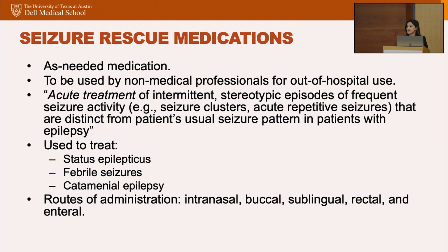So what are they? This is an as-needed medication that's designed to be used by non-medical professionals outside the hospital setting. So this may be parents, this may be teachers, this may be the school nurse, this may be other relatives. And when do we use them? So it's really targeted to be used when a seizure becomes an emergency or it's unlikely to stop without medication. So how do we define that? To be more clear, it's approved for use for acute treatment of intermittent stereotypic episodes of frequent seizure activity, such as seizure clusters or acute repetitive seizures that are distinct from a patient's usual seizure pattern.